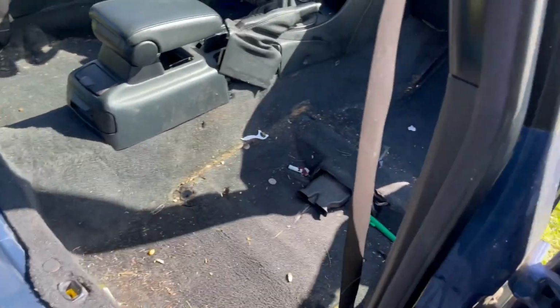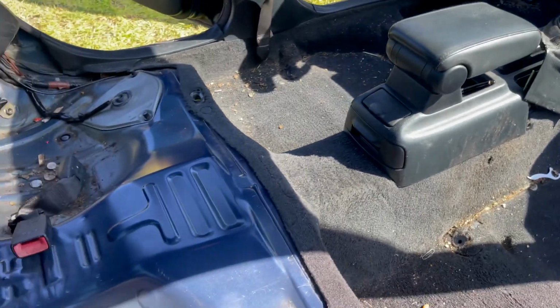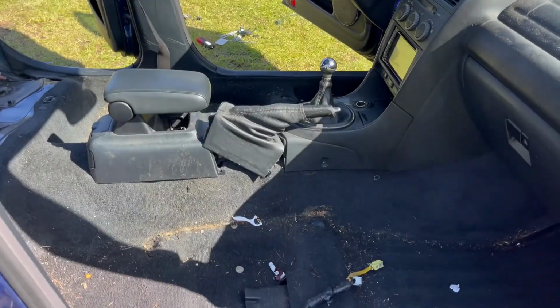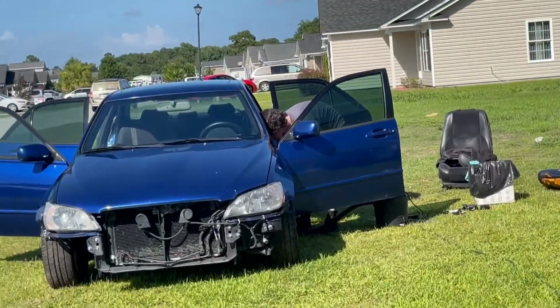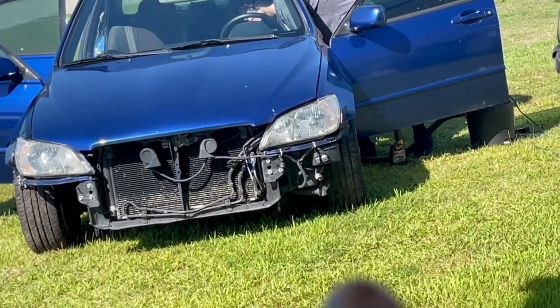But you can see there's a little bit of stuff here and there. I mean, looks like they haven't cleaned it in a while, so I'm gonna go ahead and do that real quick. Alright guys, so I'm over here, gotta charge my phone up. But you can tell that looks so clean now.